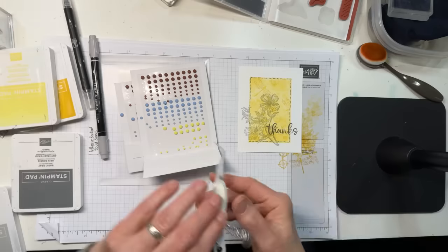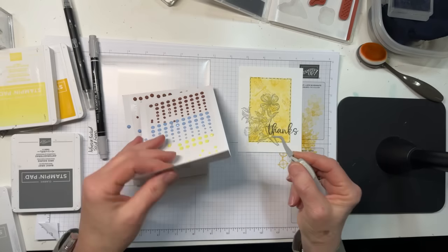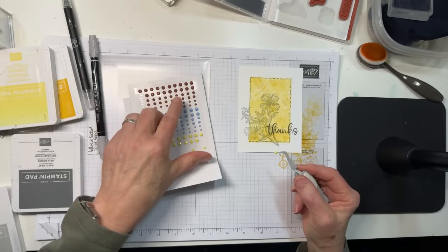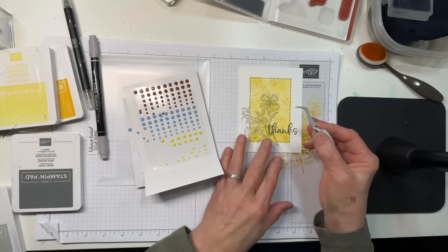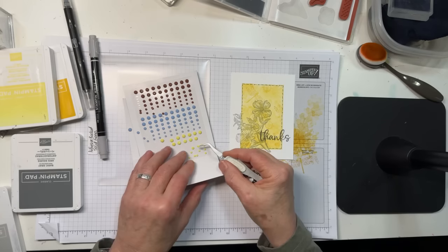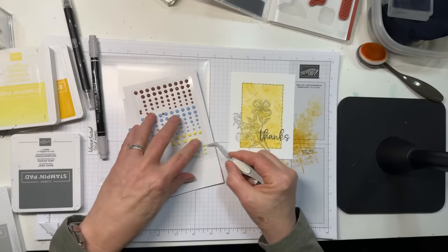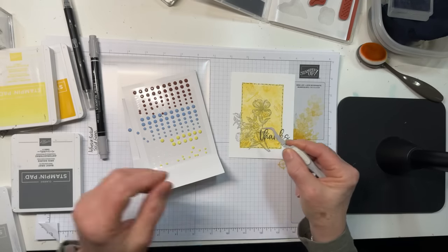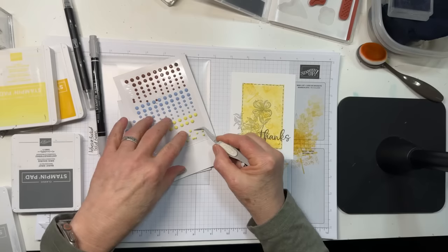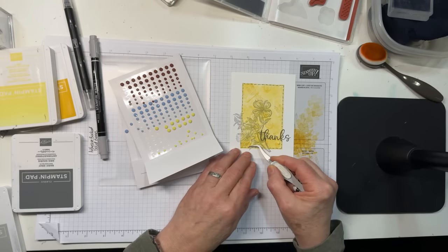Okay, now I'm going to take a couple of the Lemon Lolly. These are the adhesive back solid gems. I love them. You get copper clay, boho blue, and lemon lolly. And I'm just going to put a couple of three of these on my card front. And I'm using the medium and smalls, not the big ones. I'm going to put a medium right there. And then I'm going to put a medium up here. And then I'm going to put a little one, I think, right there.